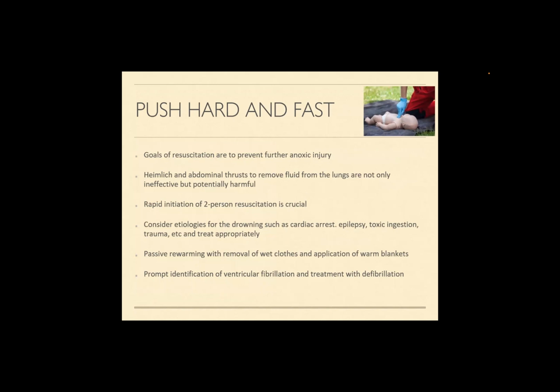Those are some factors we'll discuss here in a minute. So the goals for you at the poolside, if you get called to a pediatric drowning event: get the patient out of the body of water, okay? Prevent further anoxic injury through adequate ventilation. So place an endotracheal tube or a supraglottic airway in these patients so that you can appropriately ventilate them. Don't do the stuff you saw on Baywatch 20 years ago where they start doing the Heimlich maneuver and hitting people in the stomach to get them to throw up the water. That's a waste of your time. You will see people do it. That's for the TV shows and not for real life.